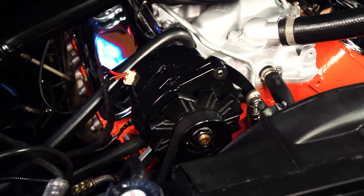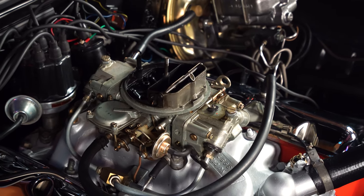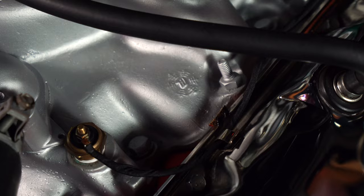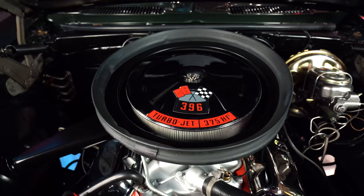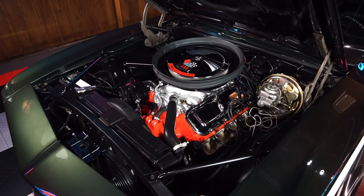Atop of this 396 sits a Holley numbered 4346 four barrel carburetor, a correct Winters aluminum intake manifold, and even has the correct heads to this four bolt main. Mated to this 396 is a correct four-speed manual M22 Rockcrusher transmission, argued the best four-speed transmission ever produced.